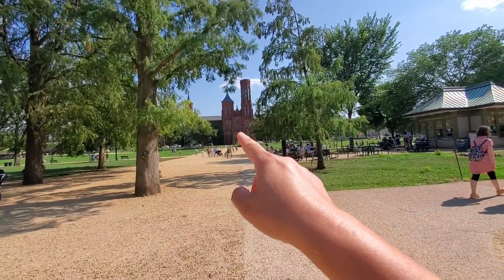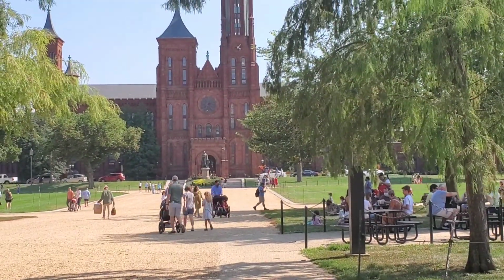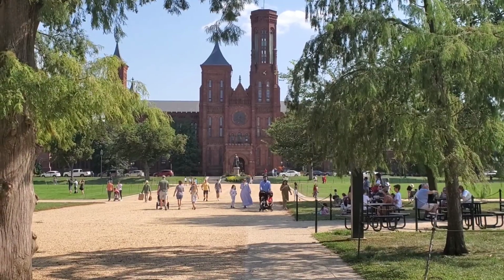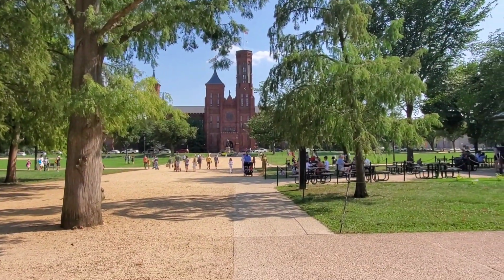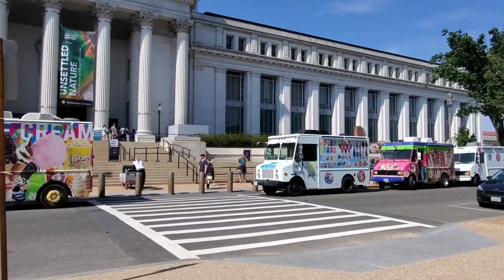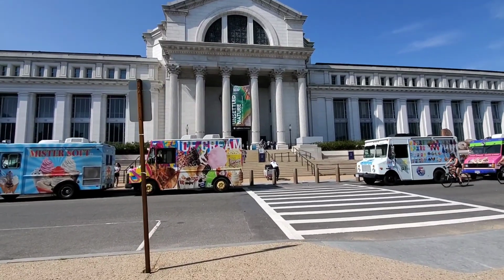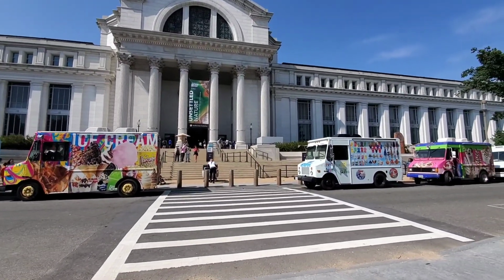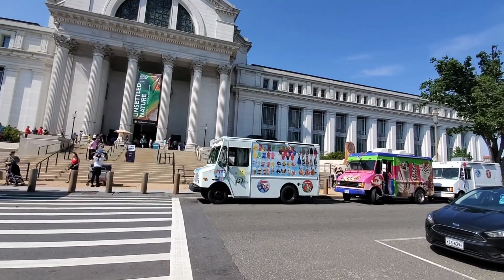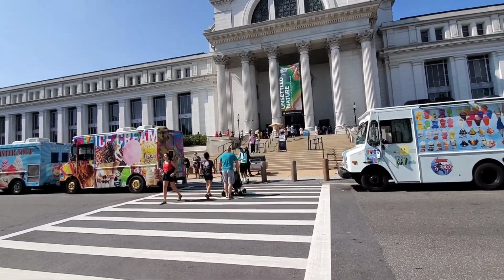We just came back from that building, the Smithsonian Castle. Just came from there. Which is facing the other museum, the National Museum of Natural History. They're facing each other, back to back. Look at all this ice cream truck and the food trucks right outside the museum. As you can see, there's a line to get in here.